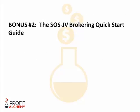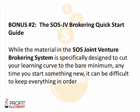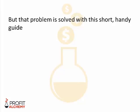Now, bonus number 2 is the SOS JV Brokering Quick Start Guide. And while the material in the program is specifically designed to cut your learning curve to the bare minimum, anytime you start something new, it can be difficult to keep everything in order. But that problem is solved for you with this short, handy guide.